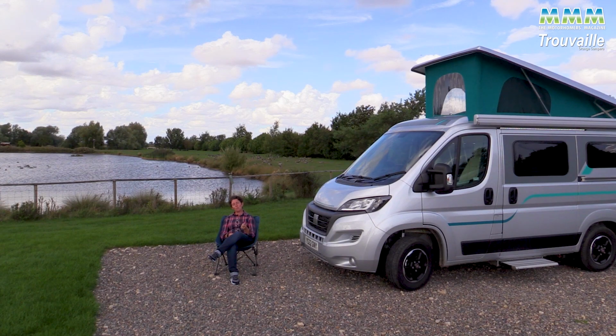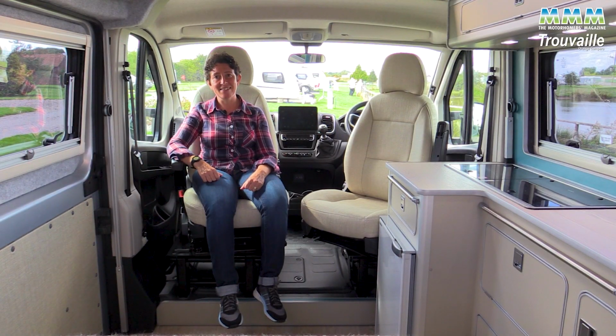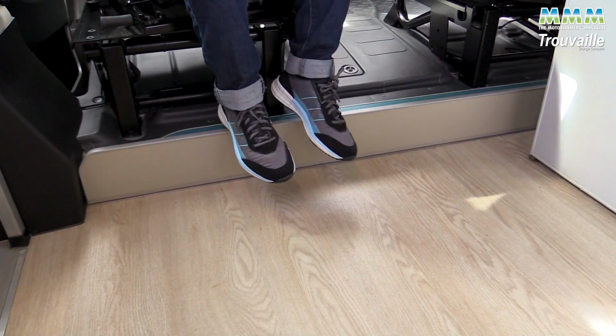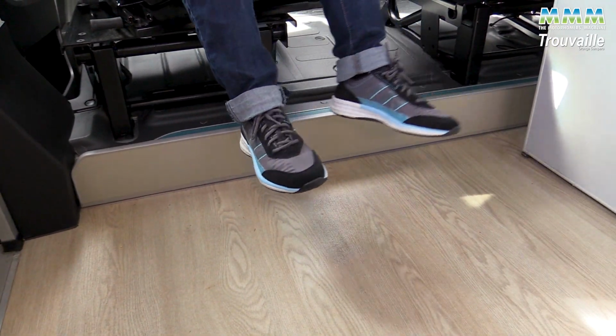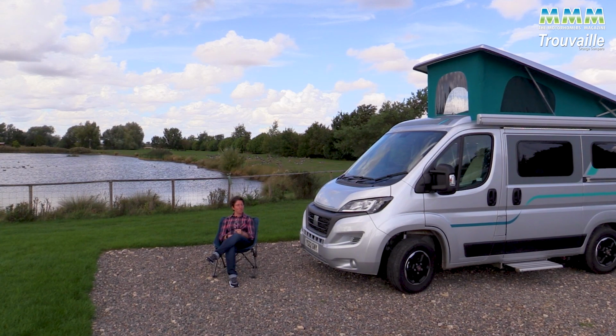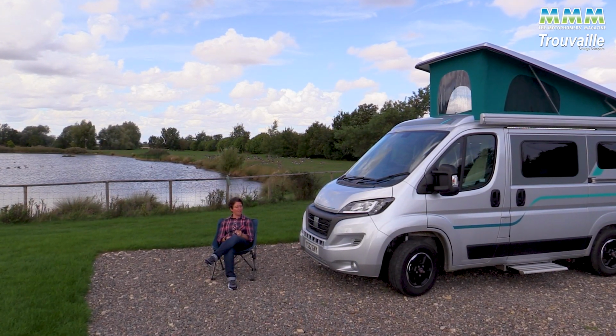For me, you saw me sitting on those cab seats at the front dangling my legs. That wouldn't be the most comfortable for me, so there's always going to be little bits and bobs like that. But generally speaking, I thought it was a really nice van. It's very practical, as I say.